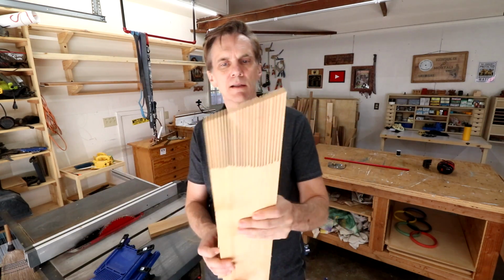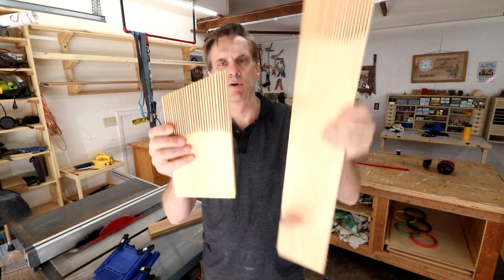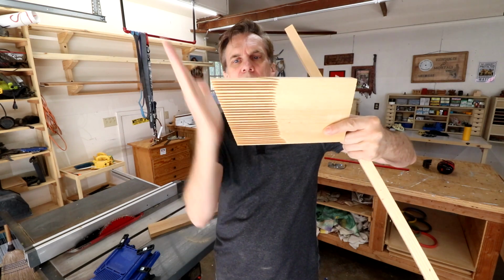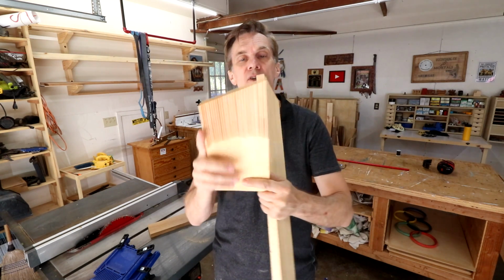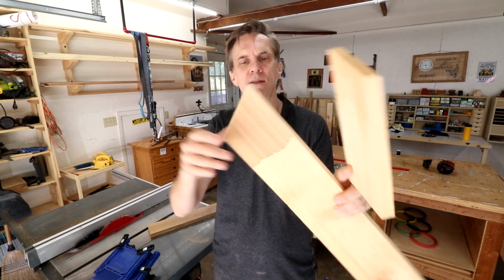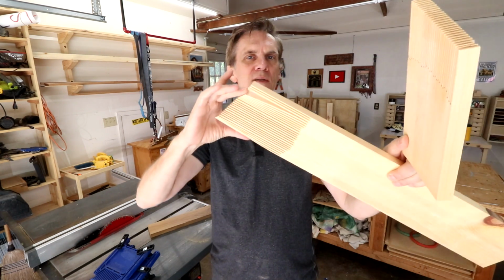And while they are easier to set up, there's no reason why you need to buy Featherboards. You can easily make your own. Here's a couple of versions that I've made. All you need to do is just take a wide board and then cut it at a 20-degree angle and then just run it using your rip fence and make a series of these tines. They don't have to be equally spaced or anything.